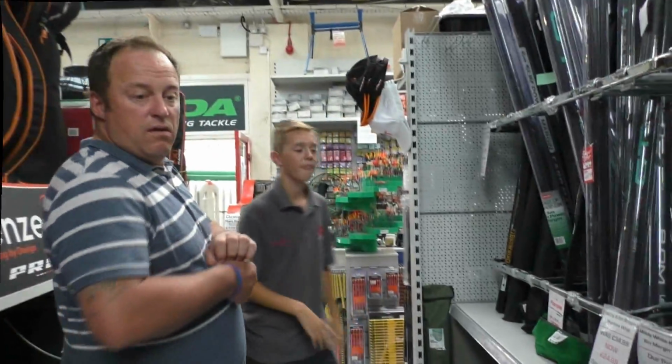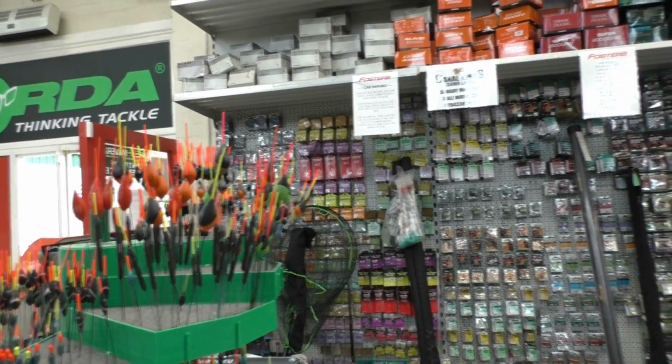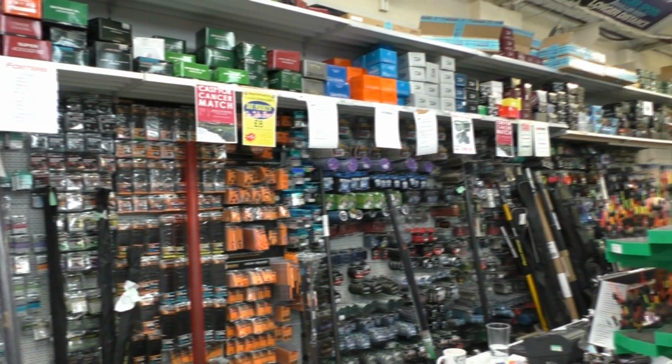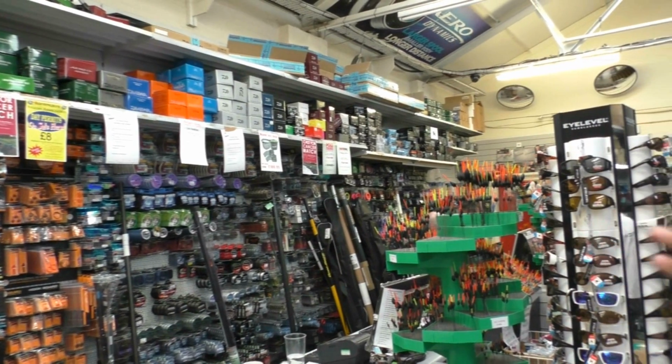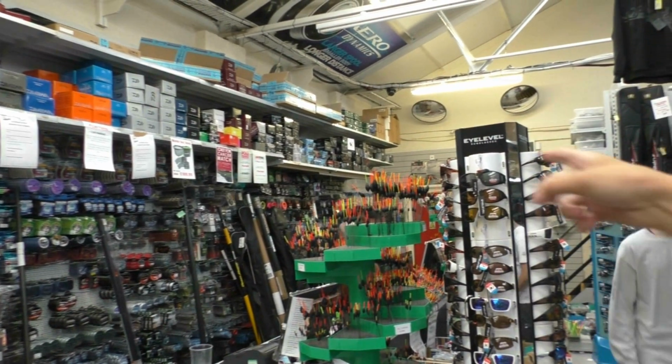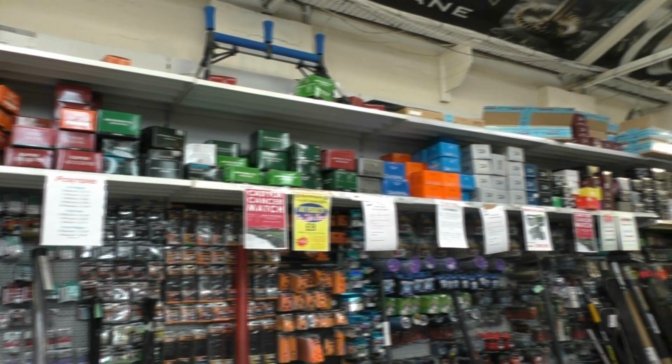Right, Cam, do you want to show them the match counter? Yeah, sure. This is the match counter. We've got 3 tills. We've got a wide selection of hooks, anything from Guru to Drennan to Kamasan. More Kamasan, line you've got, and you've got all the line beyond there. Further along you've got the elastics. Good selection of reels at the very top. We've even got offers up there, such as the Gardner roller.